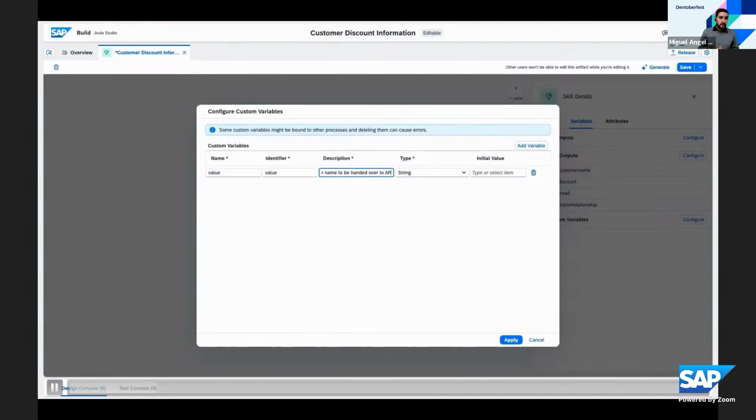Here we will see some values that will be handed over to the API due to some formatting that the API requires. This is special for this particular API that we will be leveraging for this scenario, that there might be certain formatting that we need to do for this value.